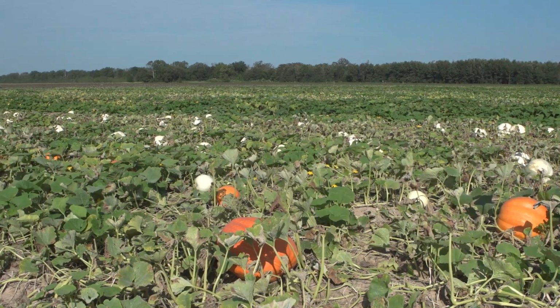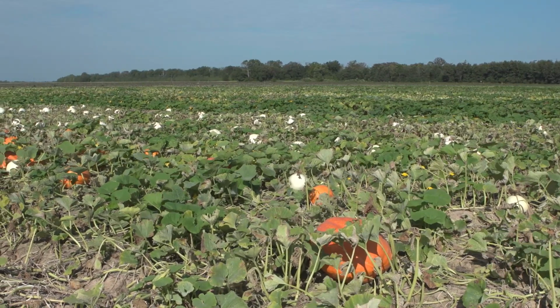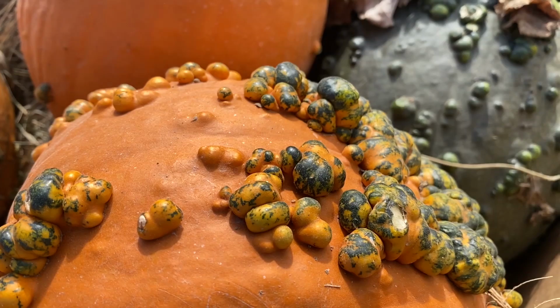I'm Shannon Holman, and this is Arkansas Crop Technologies Pumpkins. We are pumpkin growers here in Central Arkansas, and we grow about 70 to 80 acres of pumpkins. We've been growing pumpkins for the last 15 years.